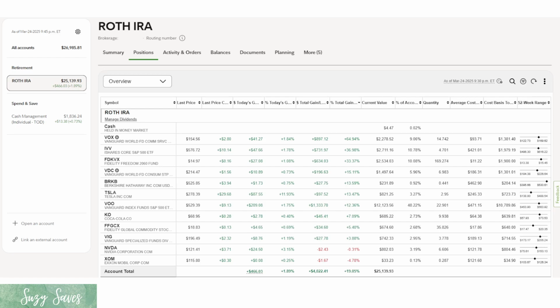And then I have just shy of $1,500 in VDC. I have $200 in Berkshire Hathaway, $800 in Tesla, $12,000 in VOO. I'm trying to get VOO up to half of my portfolio. Right now it's at 48%. So I've just been adding more money to this. You'll see this week is also still kind of boring because I'm just adding to VOO to get that number up.